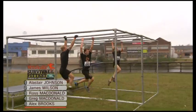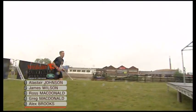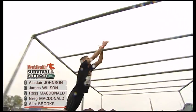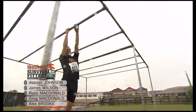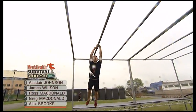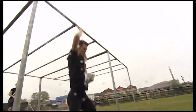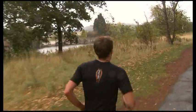He's moved up from 5th to 4th, and he loves the obstacles. So can he begin to close the gap? The RAF man says it's a big strength of his on this course, and look at the way he's eating up the ground there. He's certainly leaving 5th and 6th a little way behind. So the race just beginning to get intriguing here.